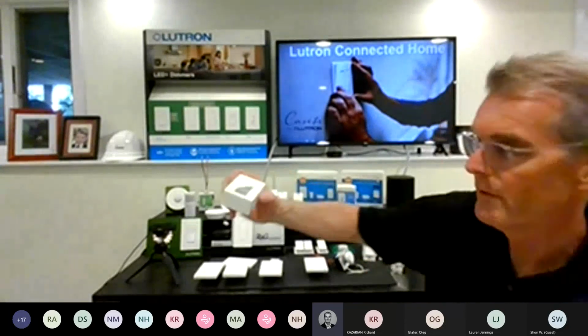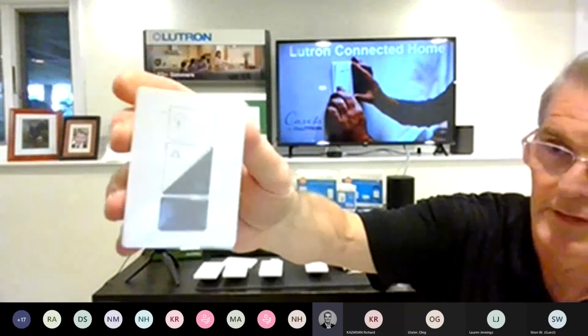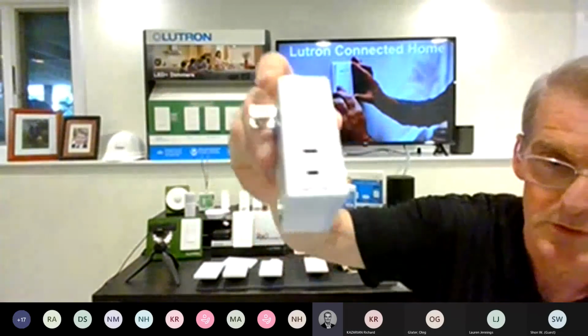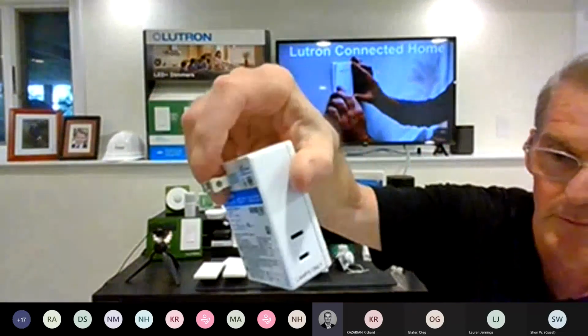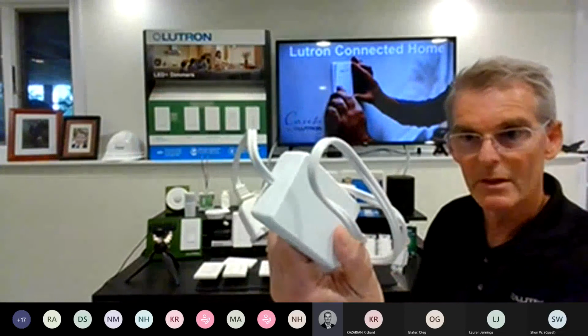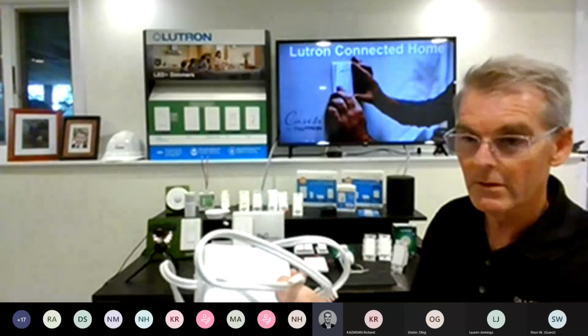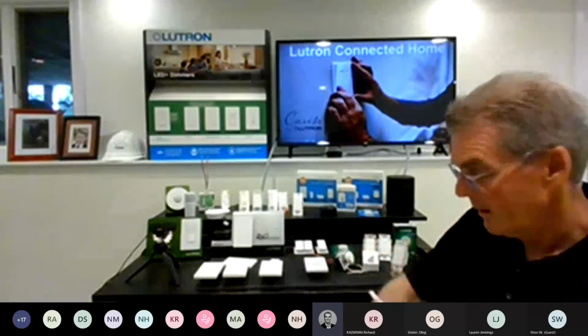Real quick, one difference: the lamp module, and the lamp module is exactly that. It's for lamps. Right behind the couch, you can put two lamps in, one on each side. There's a plug for each. That's the Caseta version, and this is the RA 2 Select version. So a little lamp module, fits down, tucked away, out of the way.